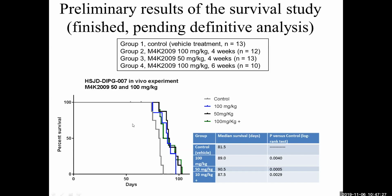So on one side, we are satisfied by this study. We are replicating what we obtained with the LDN drugs. On the other side, I don't know, we are not satisfied with the vehicle. We think it was difficult to interpret sometimes.